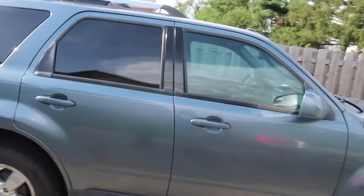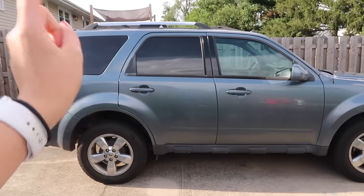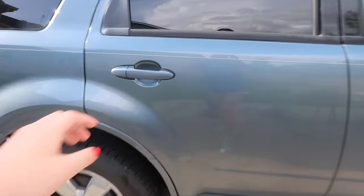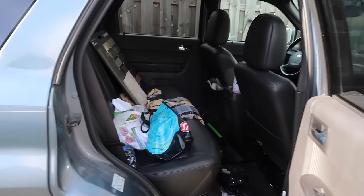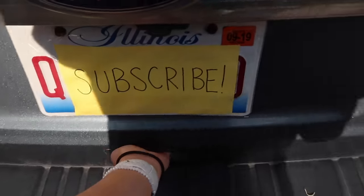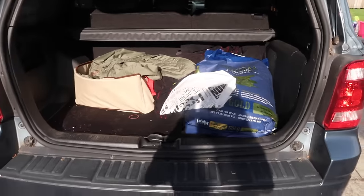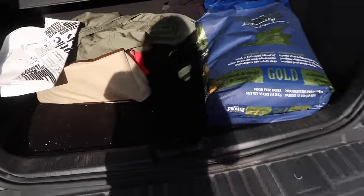So first things first is I'm gonna wash the exterior, and then we're gonna dive into the inside, which is really what needs help, because the inside of the car is a little messy, and I need to vacuum the floors. I want to clean out the trunk as well, because the trunk could be a little cleaner. We have some dog food, some winter coats, a Lulu bag, you know.